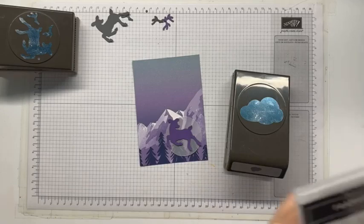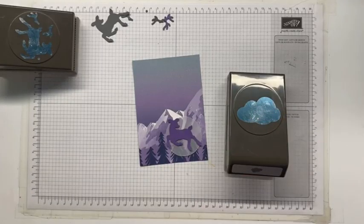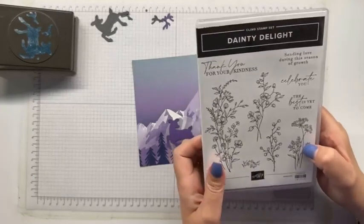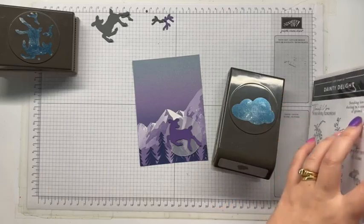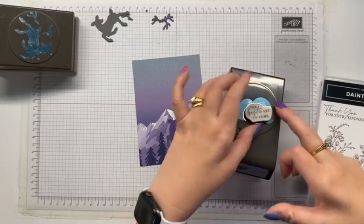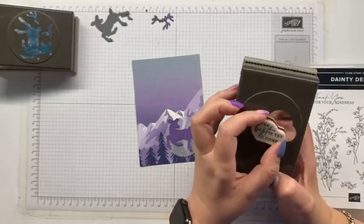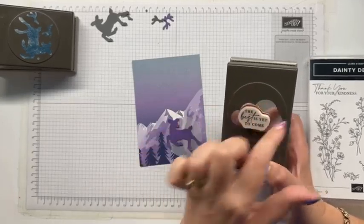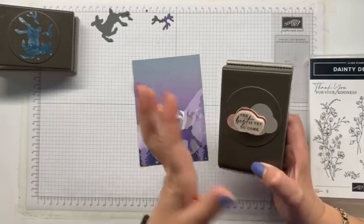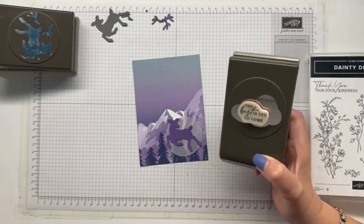Just having a look at what I might think might fit in the cloud, because that is really our criteria: something that will fit in the cloud and add to our very simple scene. The best is yet to come. That's quite a nice one. And what I normally do is line it up because that is the actual size. And do you know what I find very interesting with this sentiment is it balances out, because we've got the bulk on the left hand side, but we've got the bulk of the punch on the right hand side. So I think that works really, really well.